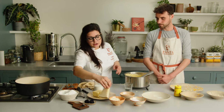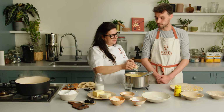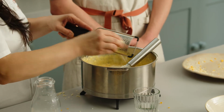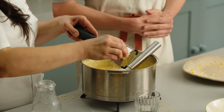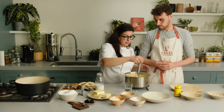Pecorino, Finn. You know how sharp the flavor of pecorino is compared to the cheeses that we have added today? Pretty sweet, I would say. They're sweet but strong, aren't they? And this brings a different dimension because pecorino is very salty and tangy. Exactly. That's why we didn't add too much salt into the bechamel.